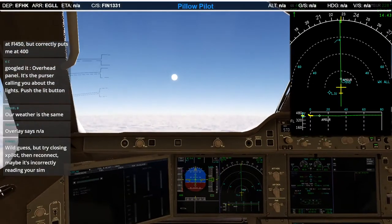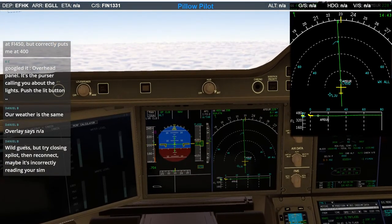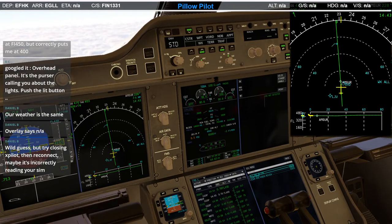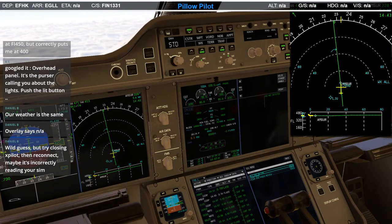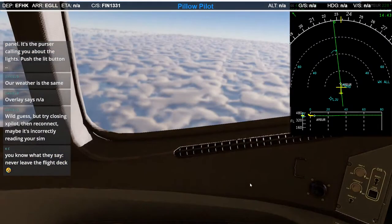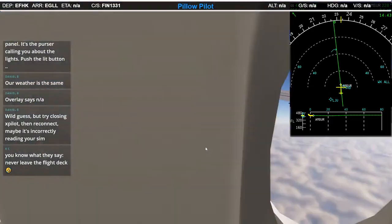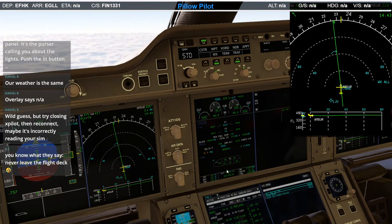And we're also going to contact the controller now, if he's still online. Copenhagen, 121.375. We'll be entering his airspace shortly. Wonder why the aircraft disconnected so. Copenhagen Control, Finnair 1331, flight level 420, climbing flight level 430, just entering your airspace, sir. Affirm, Finnair 1331.